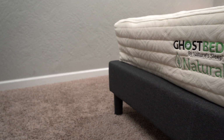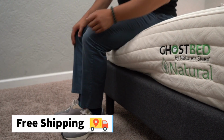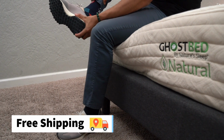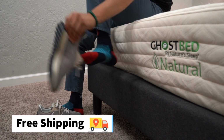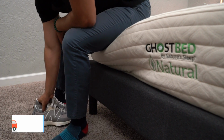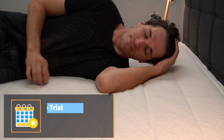Okay, so to start off, what types of policies are you getting with the new GhostBed Natural? Well, I should mention for the record that we did receive this mattress for free from GhostBed to review, but if you buy it online, here's essentially what it comes with. So first off, this thing is going to ship to you completely free. It'll likely arrive at your door inside of a big box that's around like 4 feet tall, and the unboxing process is super easy. It takes practically no time at all, but since latex hybrid beds such as this one can get a little bit heavy, you may just want a friend there to help you out.